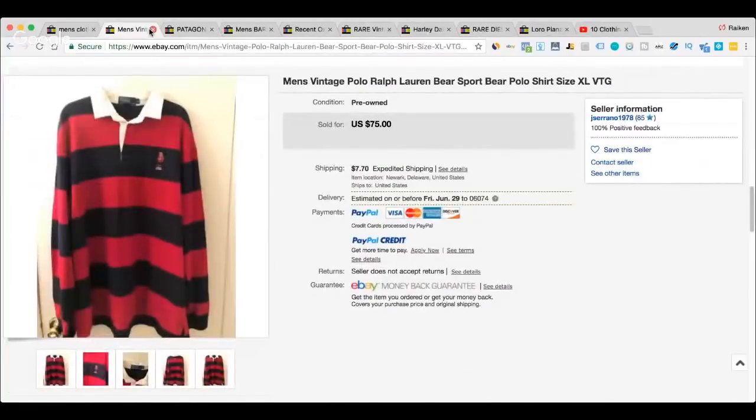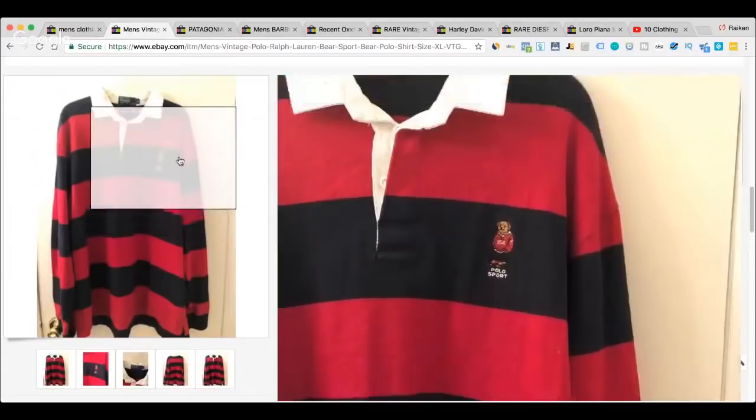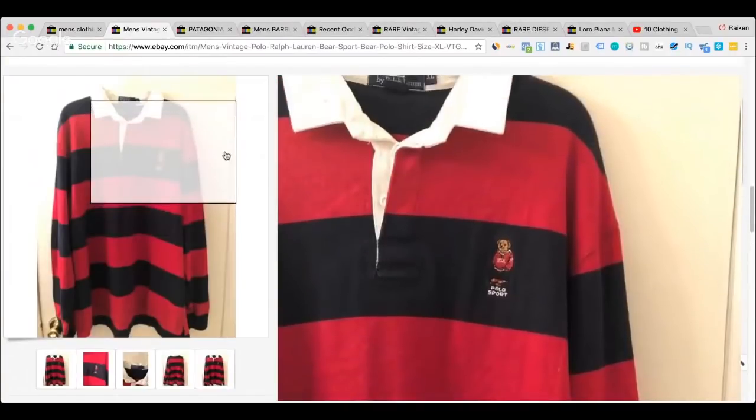Next up is an ordinary looking shirt. To the untrained eye, you may think to yourself, there's nothing special about this Ralph Lauren polo long sleeve striped shirt. But if you zoom in and take a closer look, you're going to see a couple things. You're going to see the two words polo sport, which is a sign right there that this thing might be a little older or it could have a little bit more value.